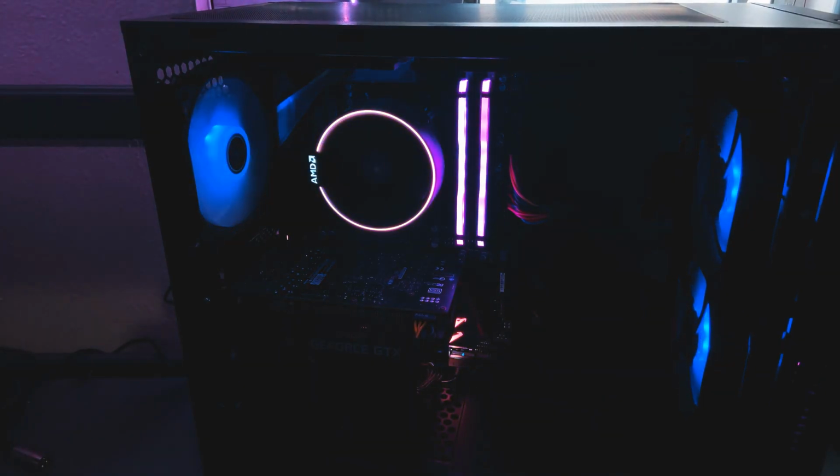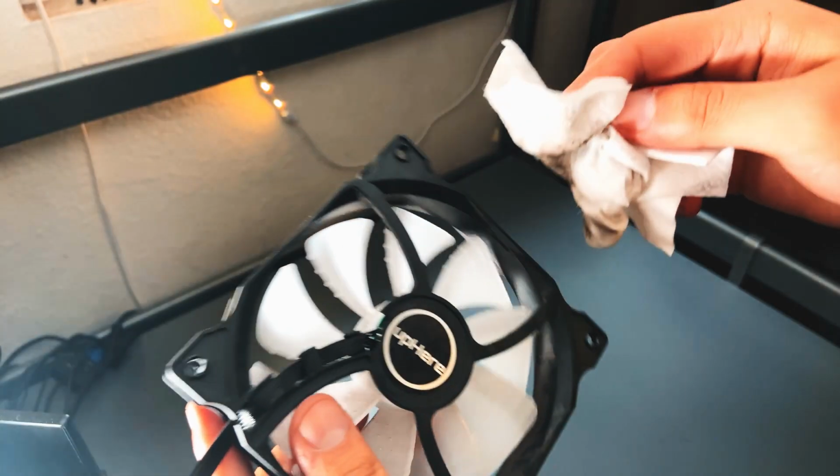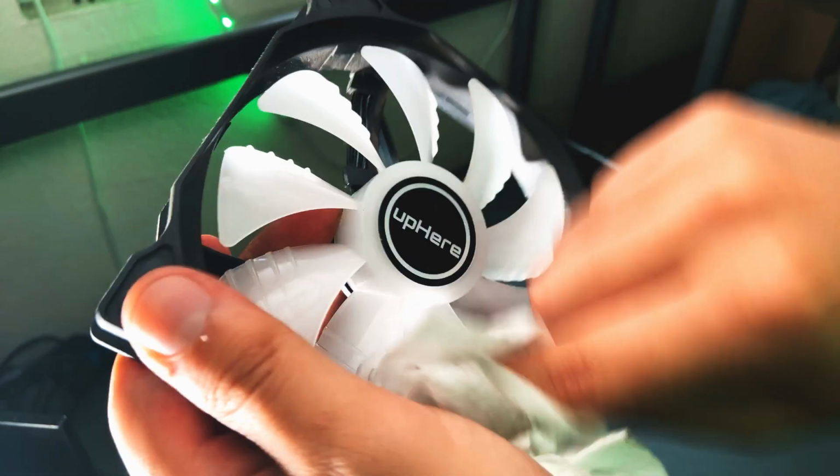In conclusion, GAMDIAS has made a product worth taking a look at in my opinion, because while some things like a back fan are lacking, it gives you a lot of options when it comes to fan cutouts and everything like that, and it just makes the building experience so much easier. And at the end of the day, it does provide a very good looking, very bright computer case.